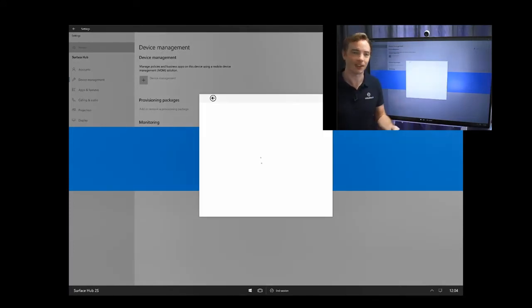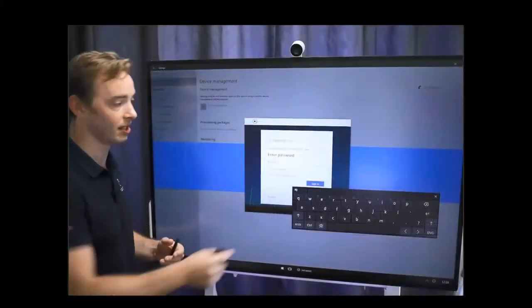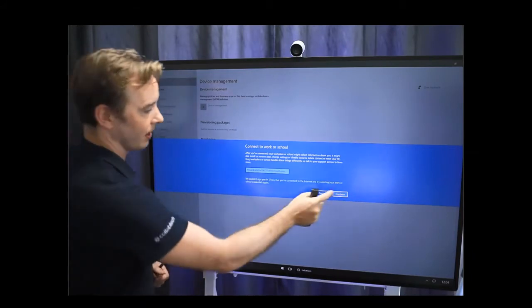You create your configuration profile, enroll the Surface Hub, and then away you go. You've got a hub that is now set up exactly the way you want it, and you can give it to the students and the educators, and they can achieve some really good results with it. So let's just get out of that.